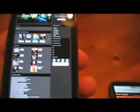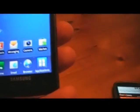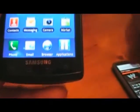Very nice. And then, I guess those buttons down at the bottom, yeah, they're backwards if you notice. Here you have, on the Captivate, your menu, home, back, and search. Nexus One is back, menu, home, and search. I don't know why they would switch the buttons up like that, but it's confusing when you first start using it.